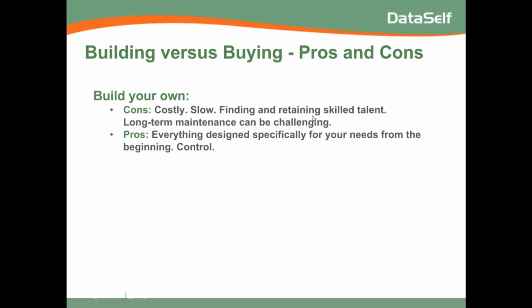Pros, well, everything is designed specifically for your needs from the beginning. You have control. Only the things that you need have been built. So some good pros in that regard.